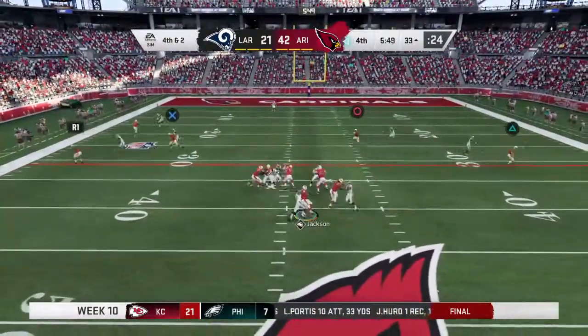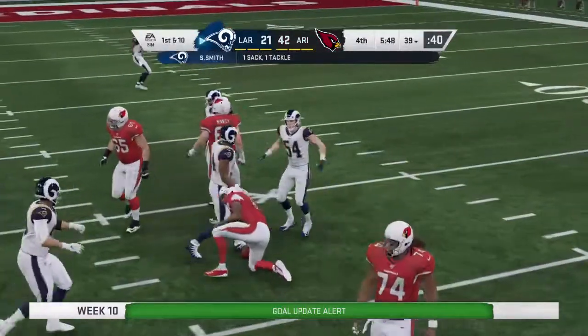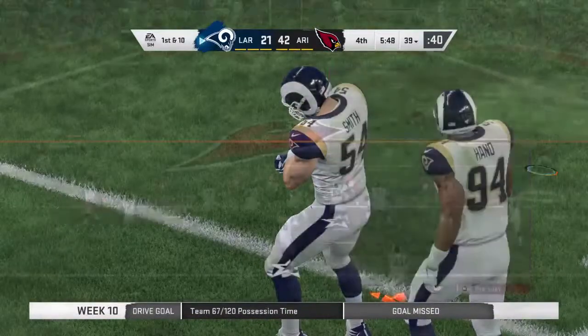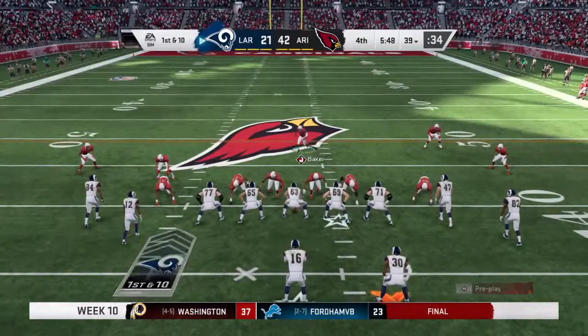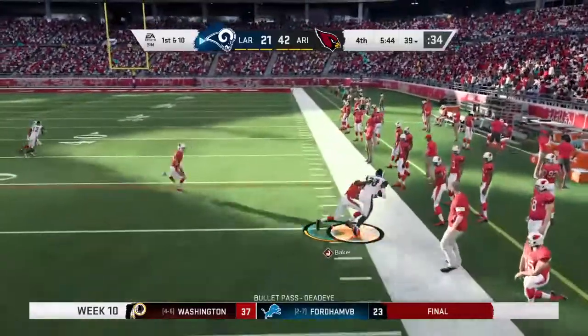4th down, here's Jackson, and he's going to go down. They get to him back at the 40. The Cardinals unable to convert there on 4th down. And the Rams are going to take possession of the turnover on downs. So they were really trying to put the nail in the coffin there already with this lead here in the 4th, but they didn't get it.